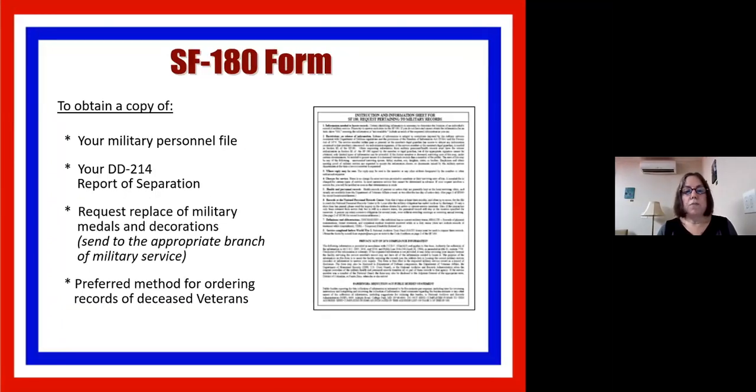Now that's what the form SF-180 looks like. It's several pages. They do recommend that people doing genealogy should still use the SF-180 and mail it in, but there's nothing barring you from doing the eVets online system. But that was something they'd mentioned to us at the archives.